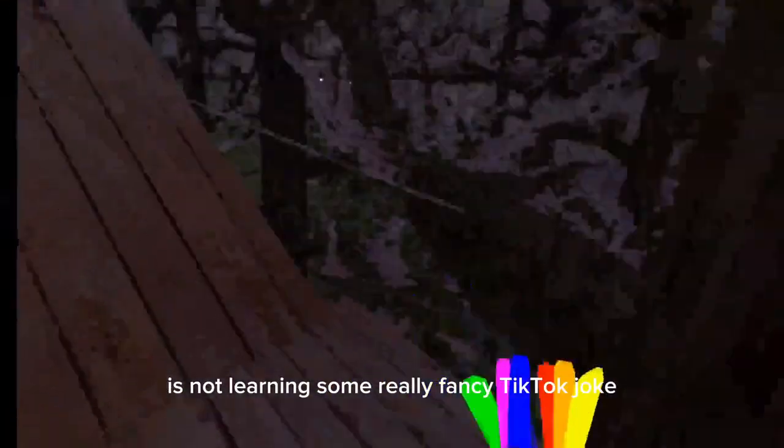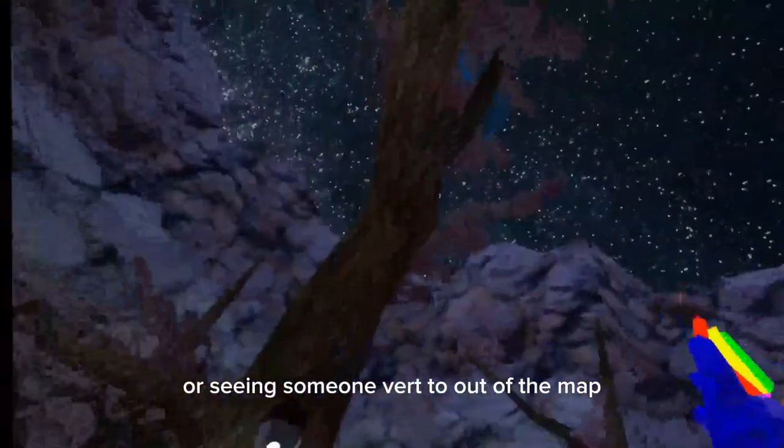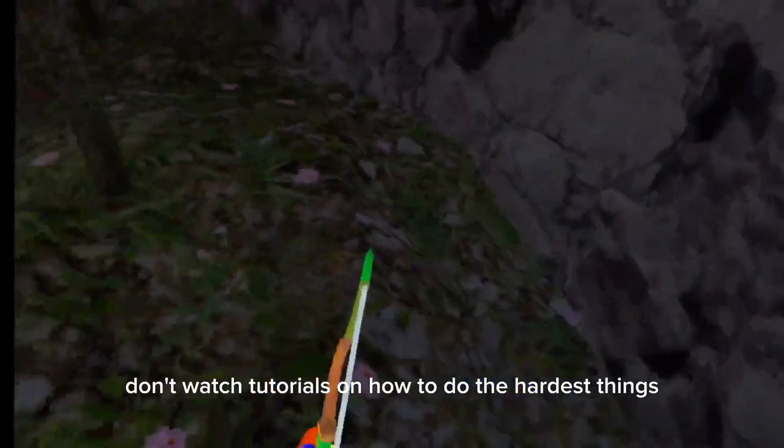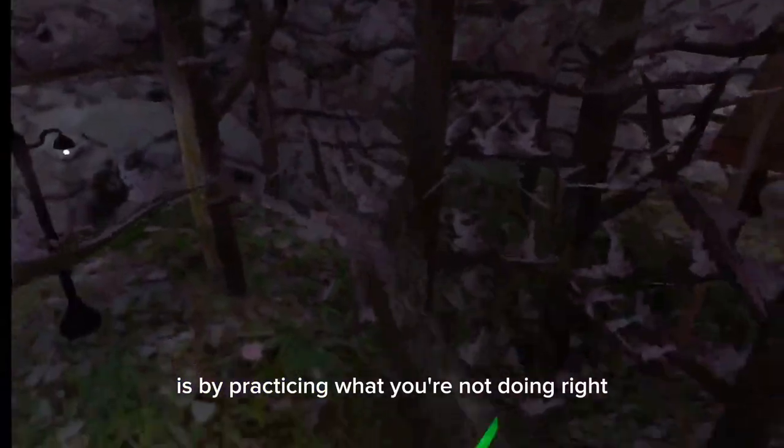The easiest way to get good at Gorilla Tag is not learning some really fancy TikTok juke or seeing someone vert out of the map. That is not how you get good. Also, if you want to get good, don't watch tutorials on how to do the hardest things if you're still doing the basics. The fastest way to get better is by practicing what you're not doing right.